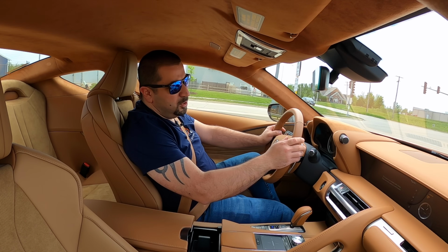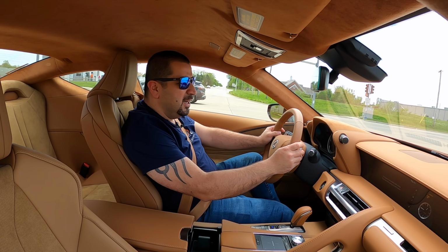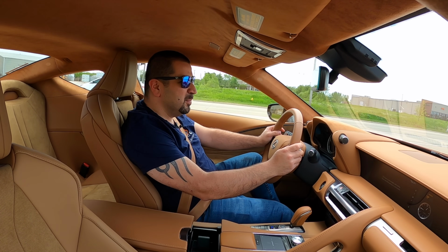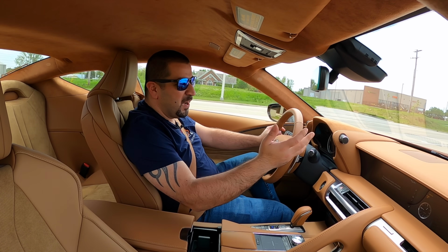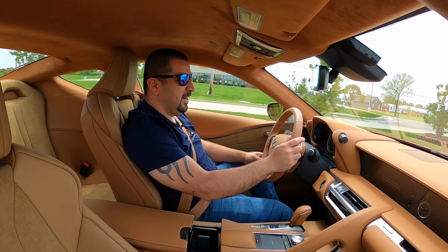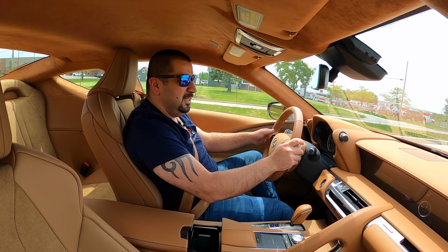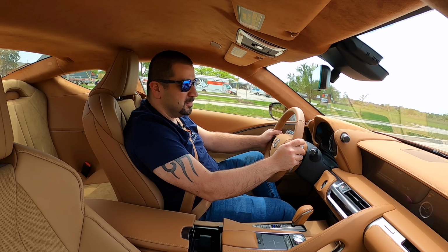I love it. You cruise around in comfort mode, you hear the engine a little bit, but the car is nice and quiet and comfortable. And you could drive this across the state, very comfortable, very refined, very happy. But then when things get interesting, you could just do this.